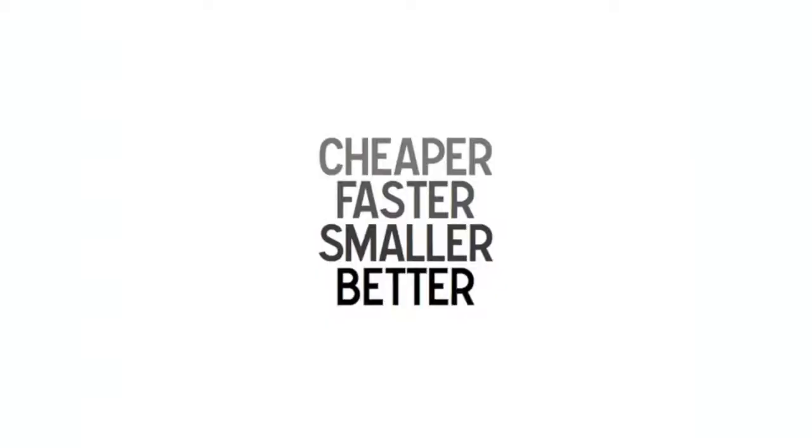Describe that in some detail now. So the trend for the last 30, 40 years in computing has been cheaper, faster, smaller, better. And you've seen this yourself every time you go buy a new computer. Here's a nice illustration of that.